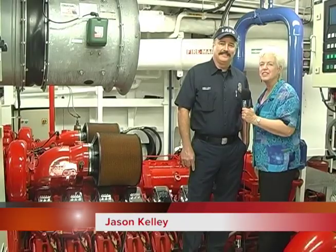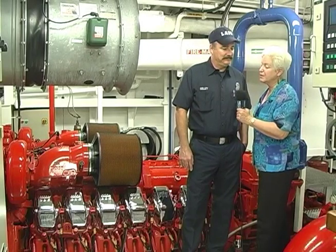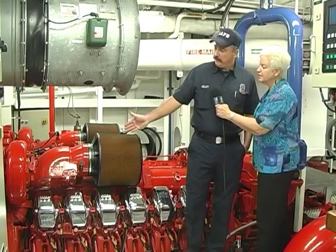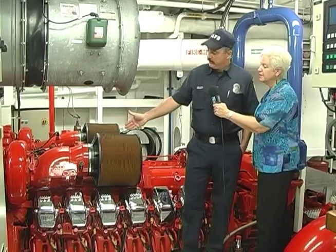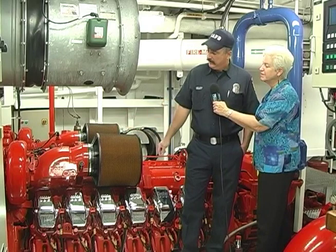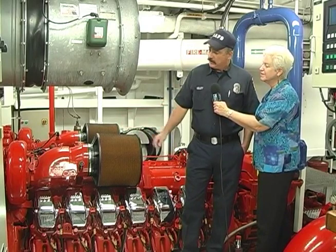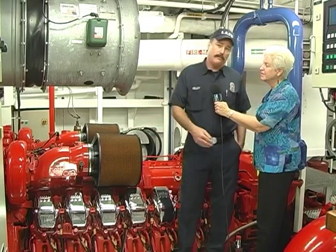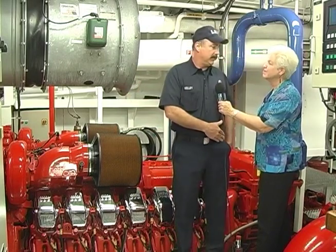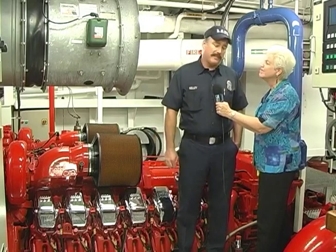I'm here with Jason Kelly. He's the engineer of Fireboat number 2. And what do we have here? Behind us, we have one of two of our drive units. They're V12 Detroit diesel engines. It puts out 1,770 horsepower, and they drive our units, and they also drive one of our main pumps that roughly put out 6,500 GPMs, I'm sorry.